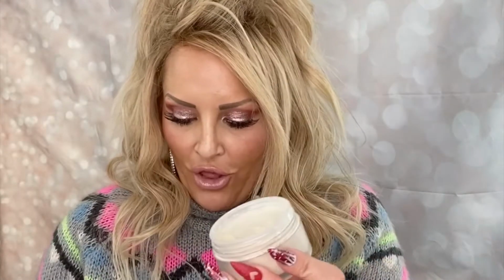Laura Mercier, $39. I love this one too. This has been pretty amazing. I actually just started using it. This one is at Sephora and this one's at Sephora. This is $39. So this third one, you can only get also at Sephora, unfortunately.